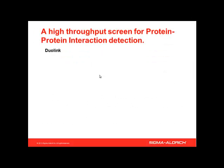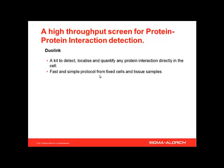We also have a nice high-throughput screen for protein-protein interaction detection. This is Duolink. This is a technology we licensed from a Swedish company called Olink. We can't claim credit for it. But effectively, it's an antibody-based kit to localize and quantify protein interactions directly in the cell. It's a fast and simple protocol. You can use it in fixed cells and tissue samples. And it's suitable for high-throughput screening.